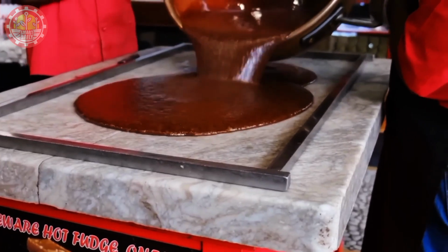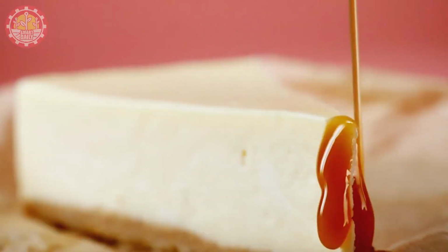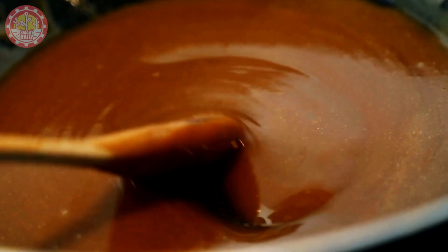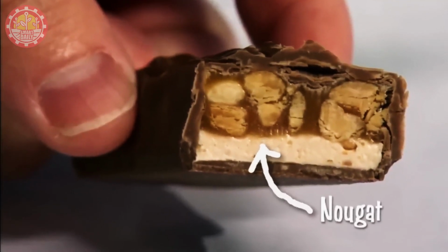Imagine the workers standing there, sniffing that sweet smell all day. I bet they dream of caramel at night. The caramel's set, nice and gooey and perfect. Next up, the nougat. Let's see how they whip that up.